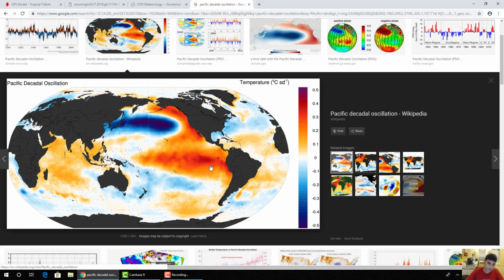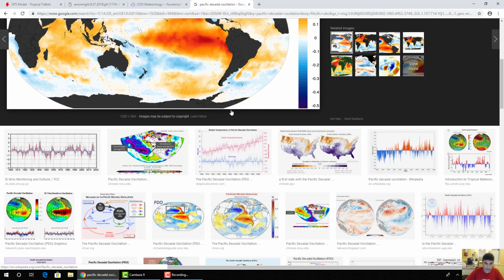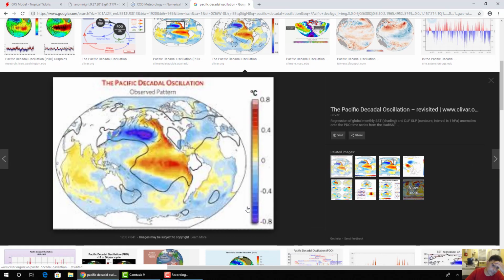You could even have a positive PDO during El Nino, La Nina conditions as well. It's entirely possible. It's rare, but it is possible. You could have neutral conditions with warm water temperatures here, warm water temperatures here. That's going to be extremely positive for snowfall. In fact, when you have a positive PDO, you have a ridge here, you'll get a trough on the East Coast, you get a ridge.